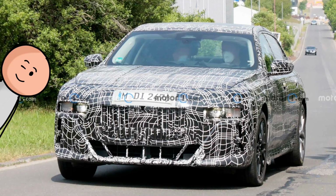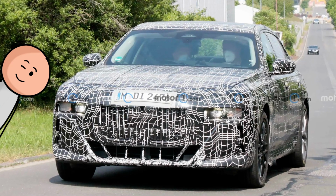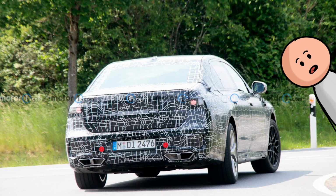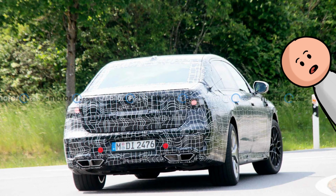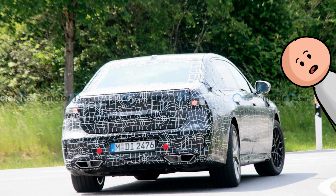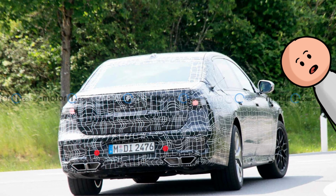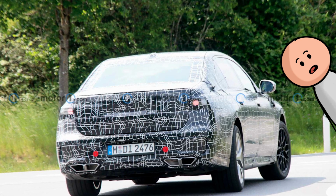The previous run-ins with the car have been the all-electric i7 variant, so this is the first tangible evidence that the ICE version is also in development. As for the mule with the silver wheels, those exhaust pipes are enlarged for testing purposes, making them look much smaller in production guise. Unfortunately, both models tested are still heavily camouflaged, so it isn't easy to see what the new model will look like.